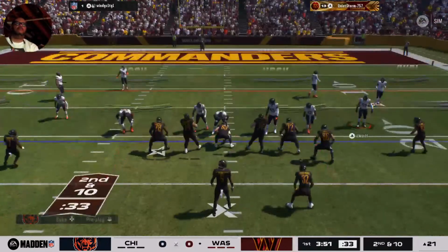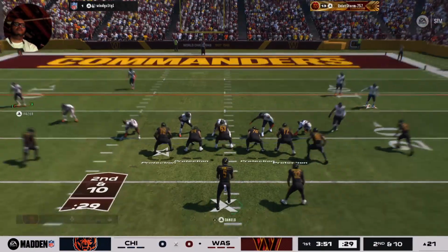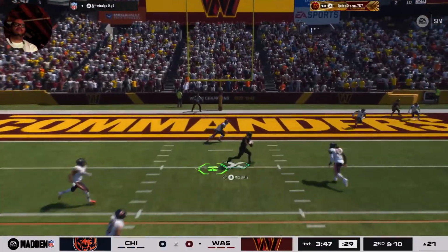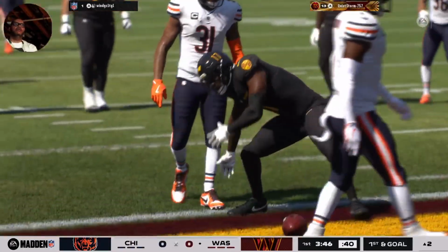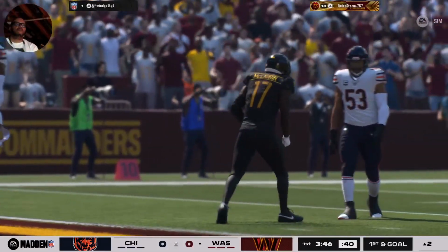No dice on that prior pass. Here's second down. Let's go now. Ready. Shotgun snap to Daniels. That one connects. And they'll get this down nearly to the end zone. Instead, stopped at the 2. They get 19, and now they're going to have first and goal.